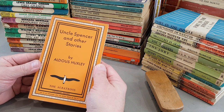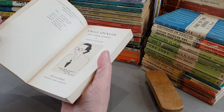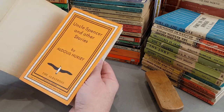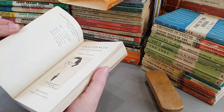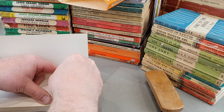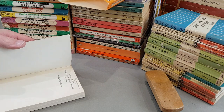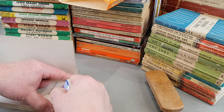Another Aldous Huxley, Uncle Spencer and Other Stories. Oh, what's this? Someone's pasted this in, a Nicolas Bentley impression of Mr. Aldous Huxley. Wow. How dare they sully the book? We'll let them off because it is related to it, I suppose. So we'll let them off this time. We'll give them a pass. That looks to be in fountain pen. Oh no, it was actually in thick pencil.